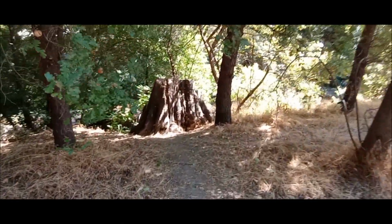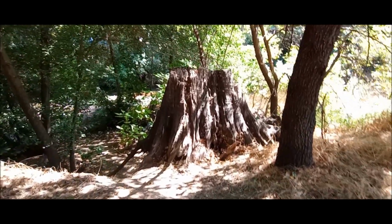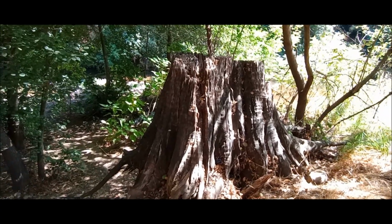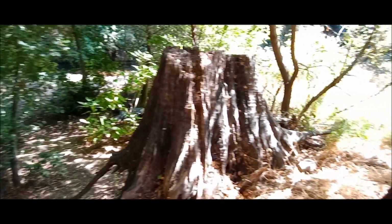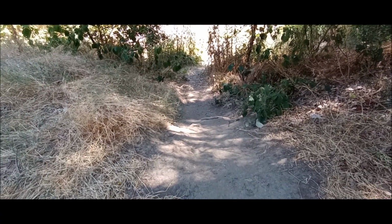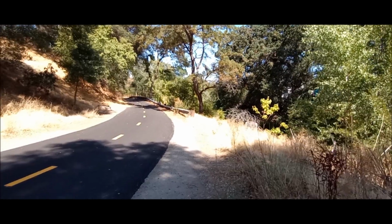Look at the size of this tree stump, this giant old tree, unknown what kind. And somebody's sleeping bag. If my back was up to it, I might skitter down there. I think there's another place up here where you can get closer to it.